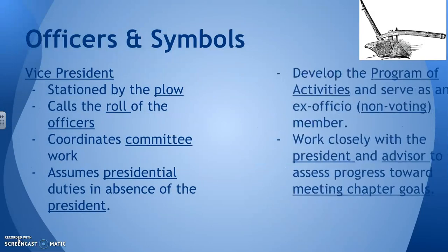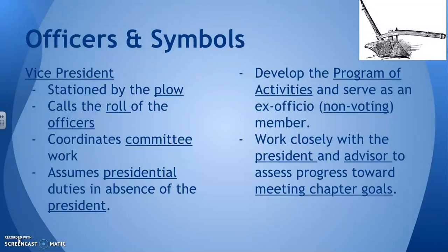The next officer we're going to talk about is the vice president, and believe it or not, they're probably the busiest person on the officer team. They are stationed by the plow. They call the roll of officers, so if you watch the video on opening and closing ceremony that I've included, you will see that the vice president is actually the one in charge of calling the roll of everyone. They coordinate all committee work, and in the event that the president is absent, the vice president would take over any presidential duties as well.